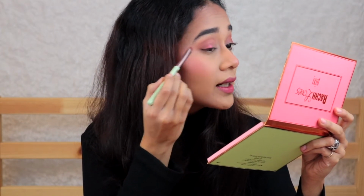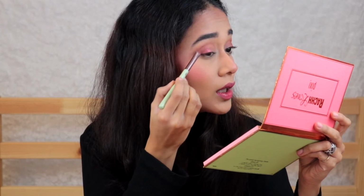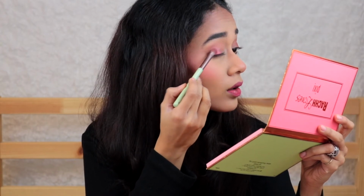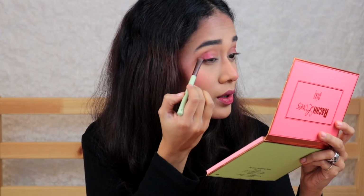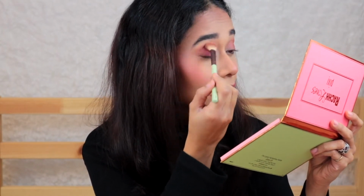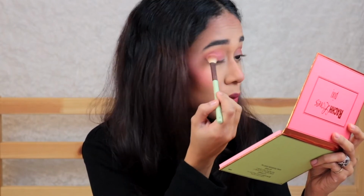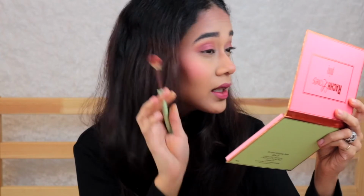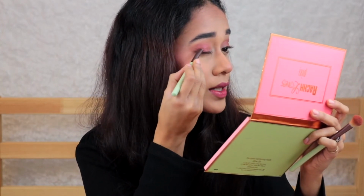Ooh, the metallics are amazing. The metallics are just so good. I'm just gonna keep it on the outer corner of my eyelid because I still wanna get into the gold. Quickly gonna switch to another brush and blend. So one thing is for sure, that these colors or this palette is easy to blend, just like that hint of pink that the shade has given. I'm really quite happy the way this eye makeup looks.